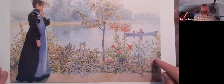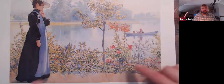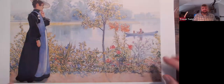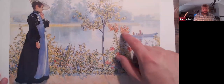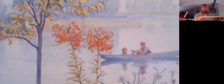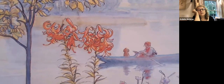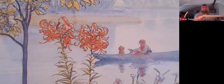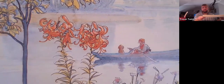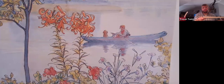This is his wife. And she's wearing this beautiful dress with a beautiful hat, beautiful row of hedges. And look at these lilies. Let's move these up. Wow. And there's this son on the boat with the dog. They're all familial scenes. And the flower and his colors are great.